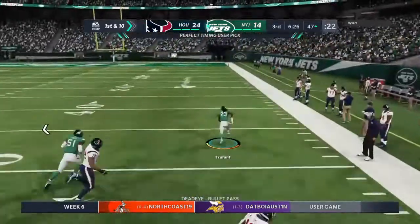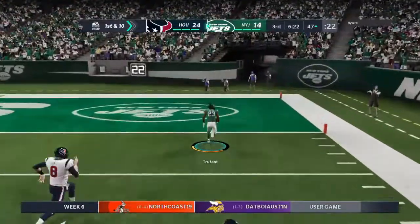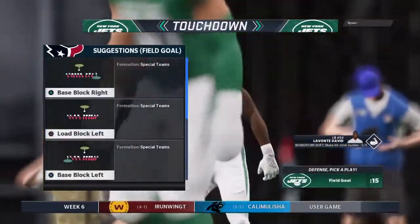Into heavy traffic, and it's intercepted. It's Desmond Trufant, the 20. And he brings this one back. It's a pick 6 and a Jet touchdown.